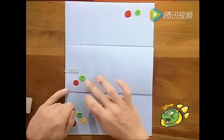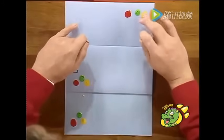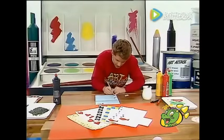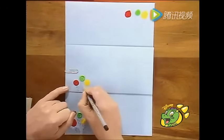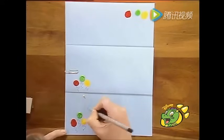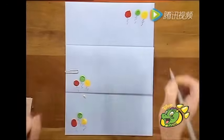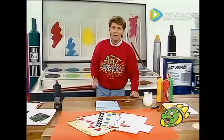1, 2, 3. Just about there. Just smudge that one out. There it is. And then get the thin black felt tip pen. Just draw some string. There it is. And there. Okay, that's a little one in the distance. Up top there. And there you have your own personalised stationery with balloons blowing in the wind. Suppose you could call it airmail.